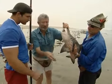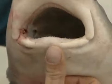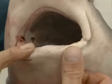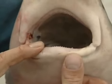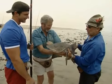Oh, it's only just in that hook. Look at those teeth. Raspers. They're not like true canines. They've just got these sort of bands of little serrated teeth. But you wouldn't want to put your hand in there, would you, Otmar? No, that can hurt you.